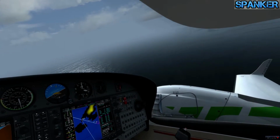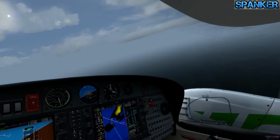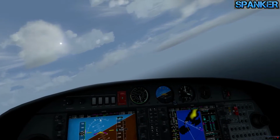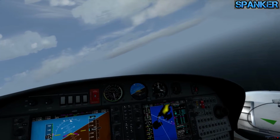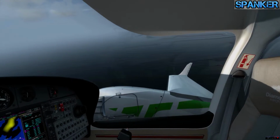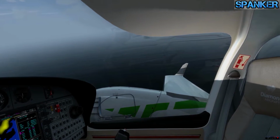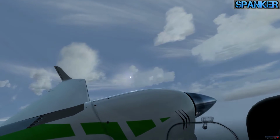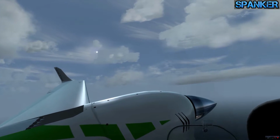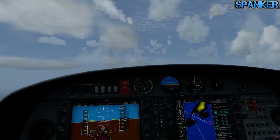I did expect quite a few challenging approaches, challenging weather conditions on this project, but not on the first flight. I expected a bit of weather in the first flight, but I didn't expect it to do this to me. Nice reflection though. The sun though, I'm not happy with the sun. I think that's obviously something to do with P3D. If I were looking at that now, I'd be blind, and there's nothing washed out or anything. I think I need to look at my settings to try and fix that.